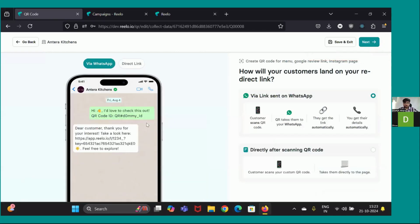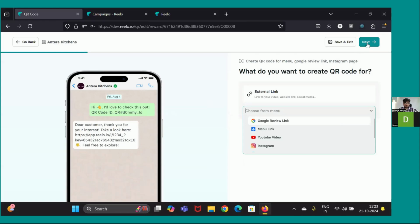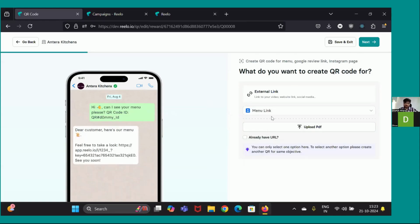Once I have named my QR code, just move forward. Now here you'll be getting this option. You can place this QR code on your restaurant tables, and then you can capture the customer's data from there, or you can use it for some of your events. There are n number of use cases where you can use this particular QR code.